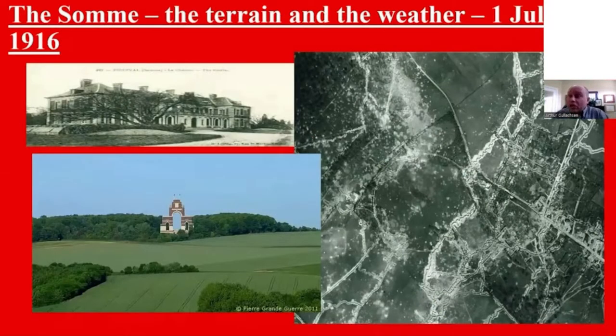So you check out some color shots there. A pre-World War I shot of Thiepval Chateau, the monument on the Thiepval high feature, as well as an aerial shot of the trenches there. The weather on the 1st of July 1916 is beautiful, beautiful French weather, as you might see in Paris or, you know, in northeast France.